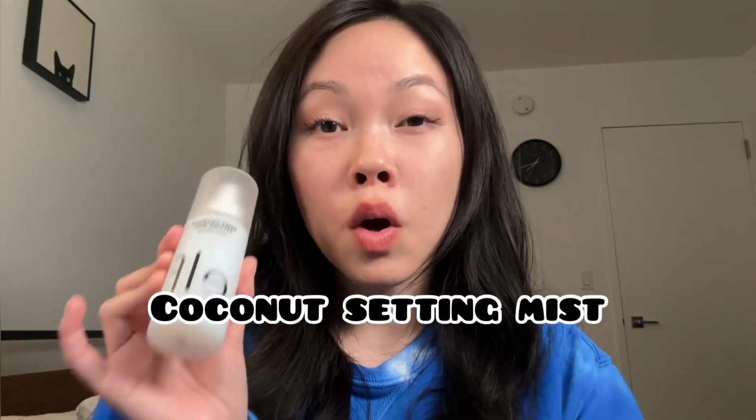And lastly, we have the Coconut Setting Mist, which I'm really excited to try. I love a luminous setting spray. My current favorite is the Charlotte Tilbury one, but that's like $40 versus this is $10. So if this ends up being just as good, I will be converted.